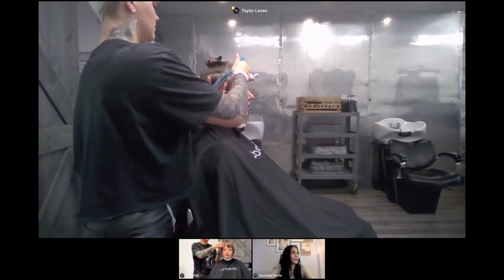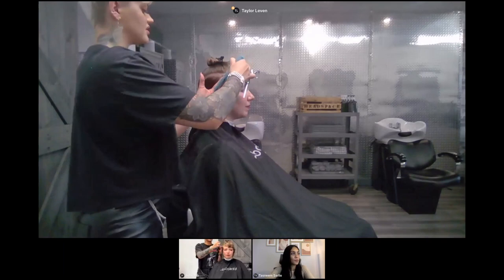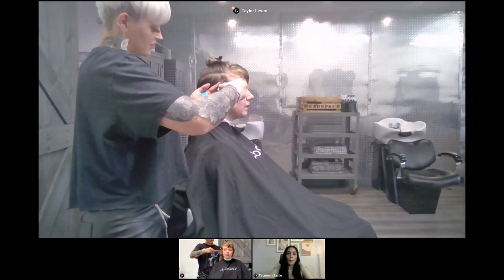So I'm actually putting my knuckles on the widest point of the head, which is right above the ear, and I'm pulling my fingertips out towards me. What that's going to do is create a little bit of a buildup of weight in that parietal ridge. Then I'm choosing a point cutting method just because she has really thick hair, and I want to have movement in there. So I think point cutting is going to allow me to create that.